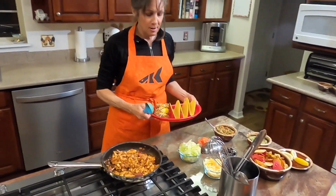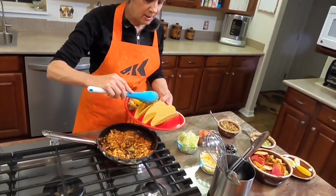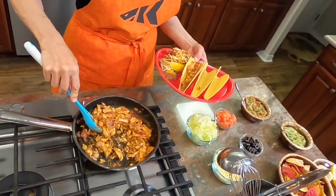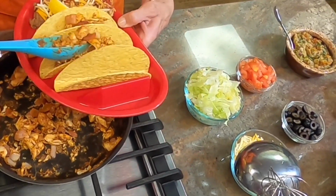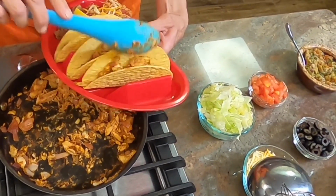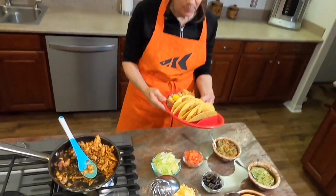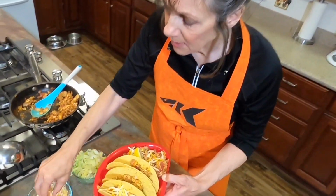The fish is done. We're gonna put it into our tacos. So put a little bit of the meat in the bottom of the shell. We're making 3 tacos here. Gonna put that in. And then basically you just add whatever condiments you want. So I kind of like to do the cheese next so it melts a little bit.